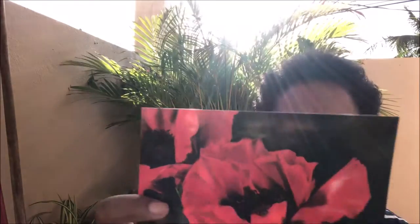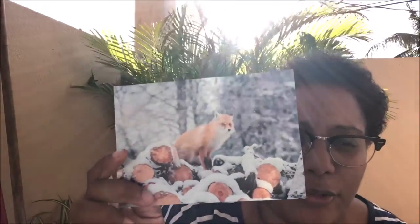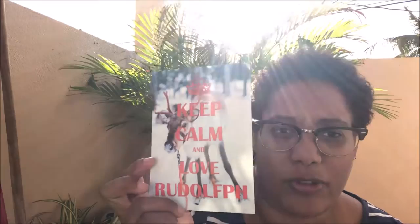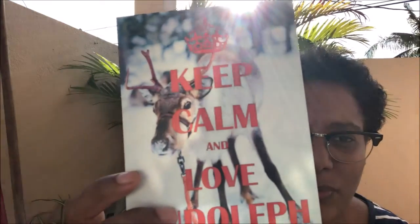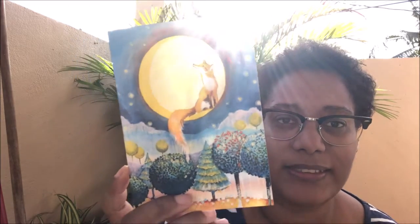A beautiful puppies, a cute bunny, very cute. This postcard I ordered two, so it's a fox in the snow. Another keep calm and love Rudolph, so a beautiful reindeer. A beautiful fox like this, I ordered two of these, so I like it a lot.